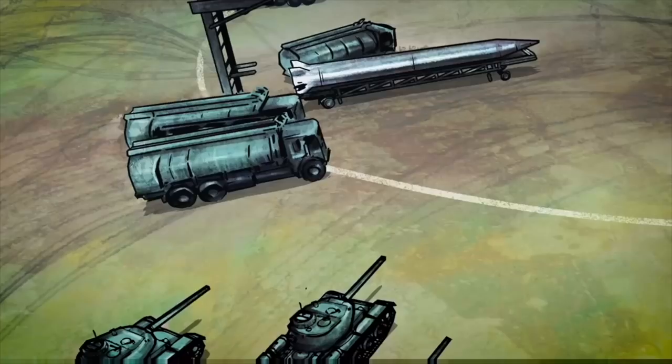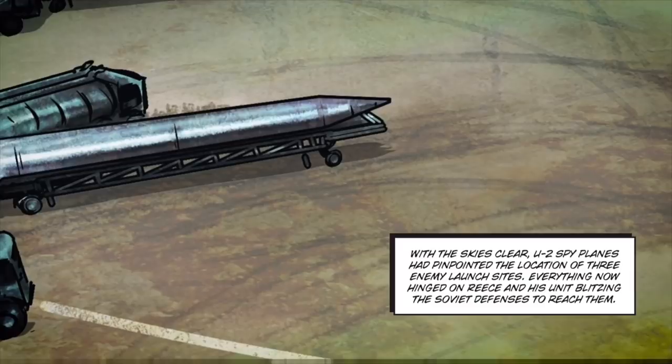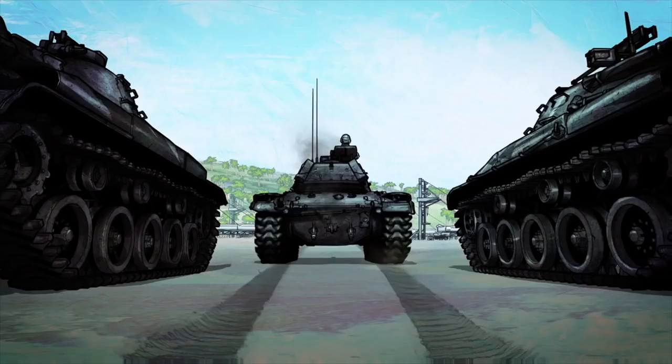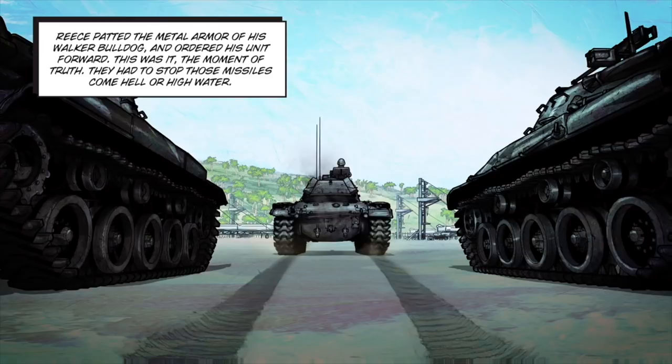With the skies clear, U-2 spy planes had pinpointed the location of three enemy launch sites. Everything now hinged on Reese and his unit blitzing the Soviet defenses to reach them. Reese patted the metal armor of his Walker Bulldog and ordered his unit forward. This was it, the moment of truth. They had to stop those missiles, come hell or high water.